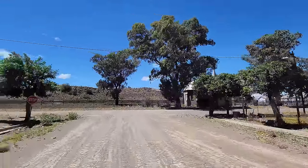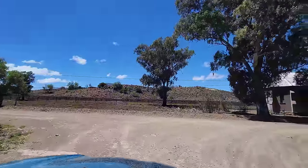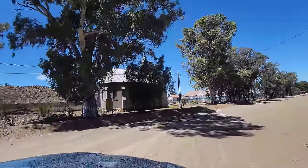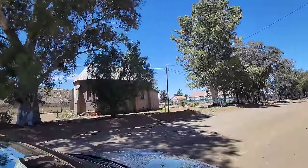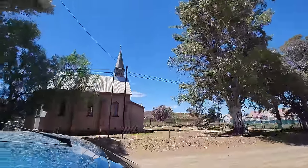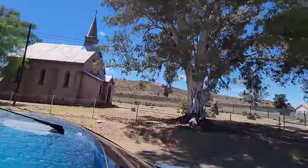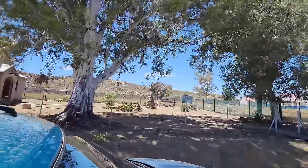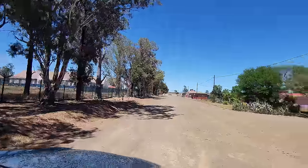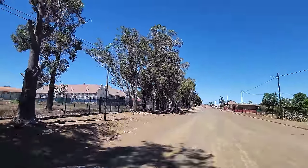There's the town reservoir. Okay, that looks neat. And this is a church. Again. What a pretty little building. Yeah, and these are St. Paul's Methodist Church. I think we'll come back to it as well. So this is the school, I think, that we saw as we came in. Yes, it is.